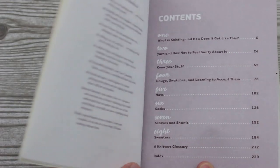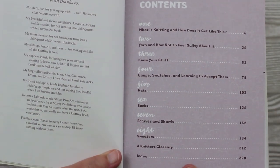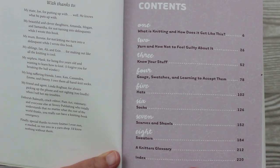There's a whole chapter about the importance of gauge, and then chapters on various types of projects like hats and scarves. It packs a lot of information into a small 6x8-inch book with 224 pages, part how-to manual and part reference book, written in a hilarious, delightful style that will keep you smiling and nodding your head.